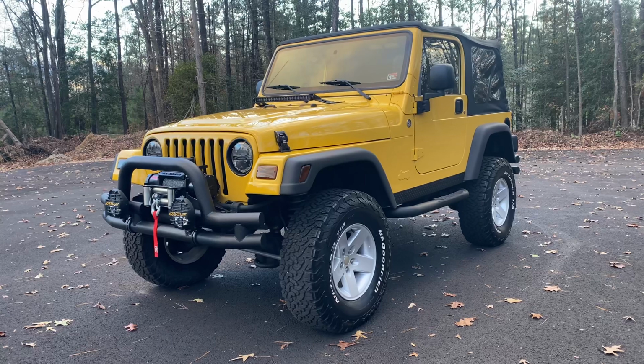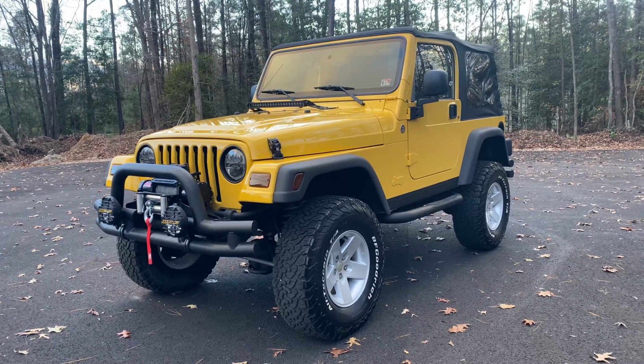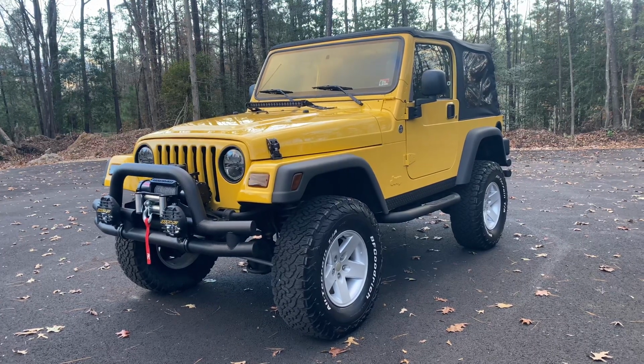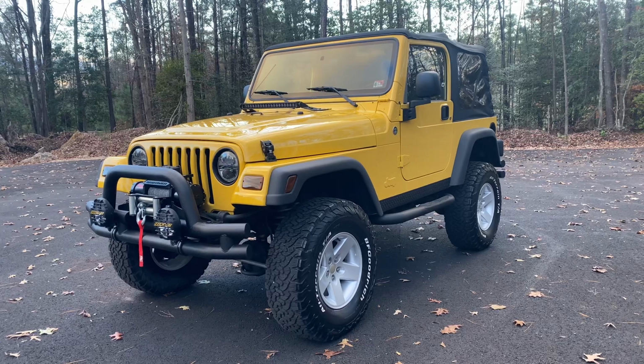Excited to offer you guys a gorgeous 2006 Jeep Wrangler TJ. This is, of course, a Carfax certified guaranteed Jeep with a flawless history, clean and clear title in hand, in-house, ready to sign over. 82,000 original and documented miles.